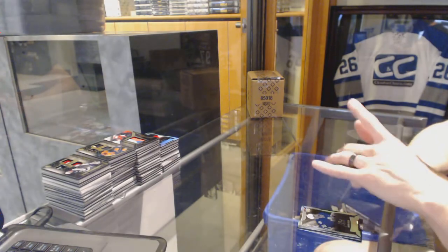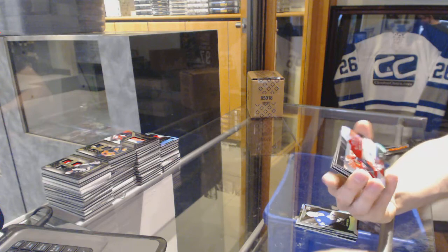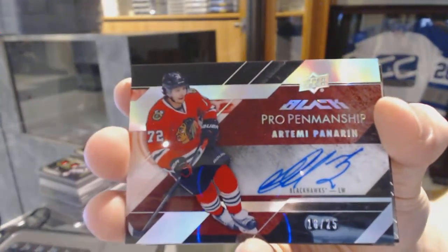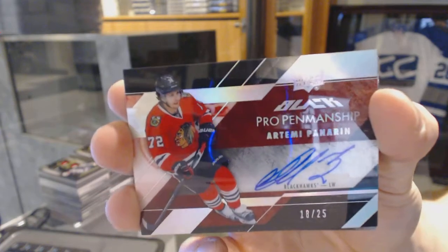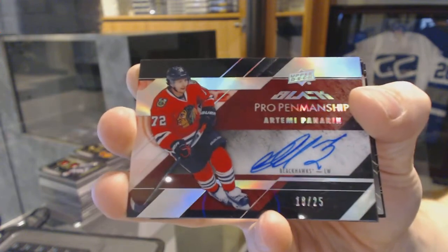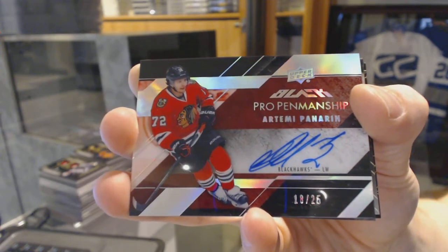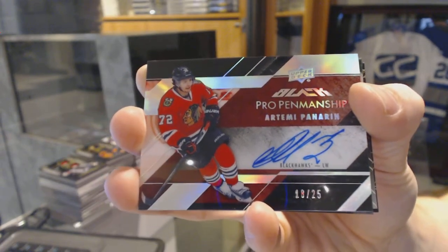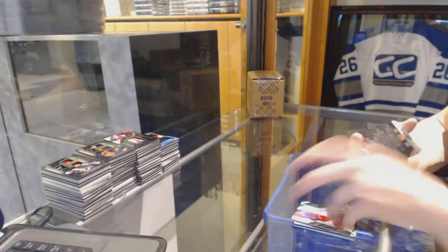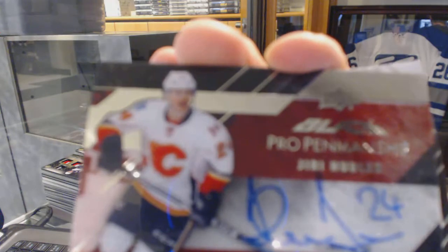We've got a pro penmanship auto spectrum numbered 18 of 25, Artemi Panarin. Pretty sure that's the spectrum. Pro penmanship auto spectrum, Artemi Panarin, 18 of 25. Sweet. We've got a pro penmanship autograph of Jiri Hudler.